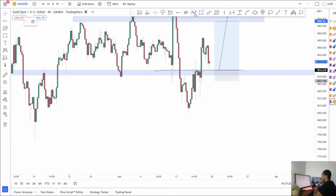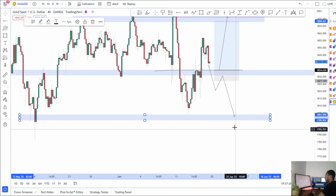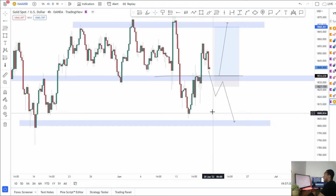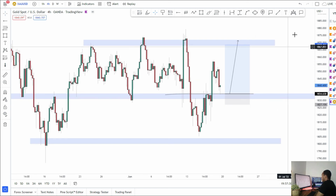If we break back underneath this level here, then it gets really messy, and we're just coming back into loads of support. And personally, I wouldn't touch it, but again, you can probably snap a quick buy from the level there, maybe day trading that. But for gold, this is what I'm eyeing up for next week: 1834 into 1868 for next week.